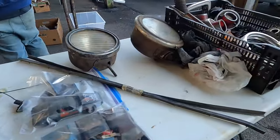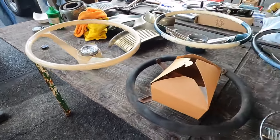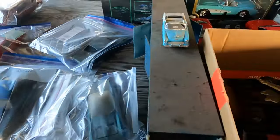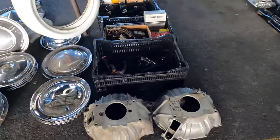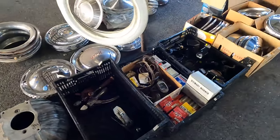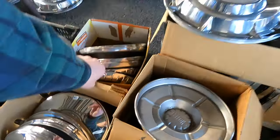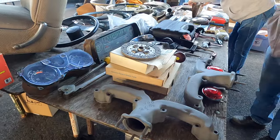So far, I'm not seeing anything I'm in need of. There's some 64 and Palace stuff. There you go. Get some affordable project cars there. Some aluminum bell housings down there. Don't need any, but doesn't seem like a bad price. It'd be nice to find the hubcap I need for the Pontiac. Yeah, I just need one.